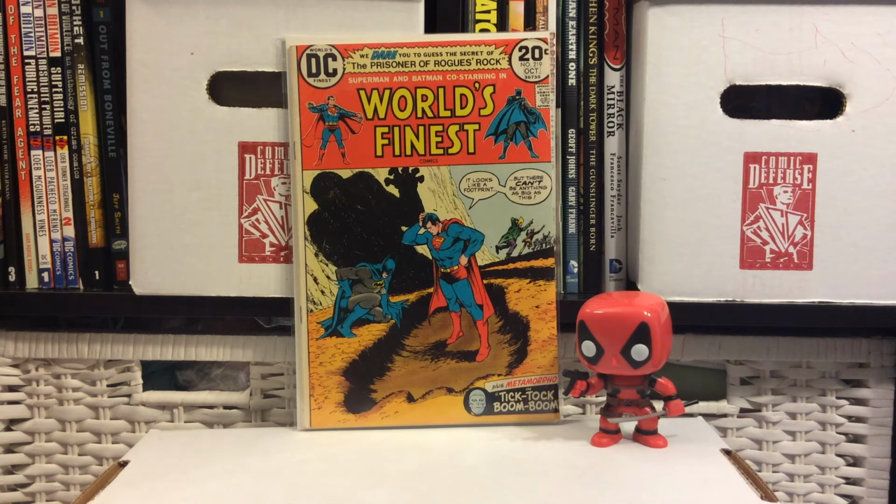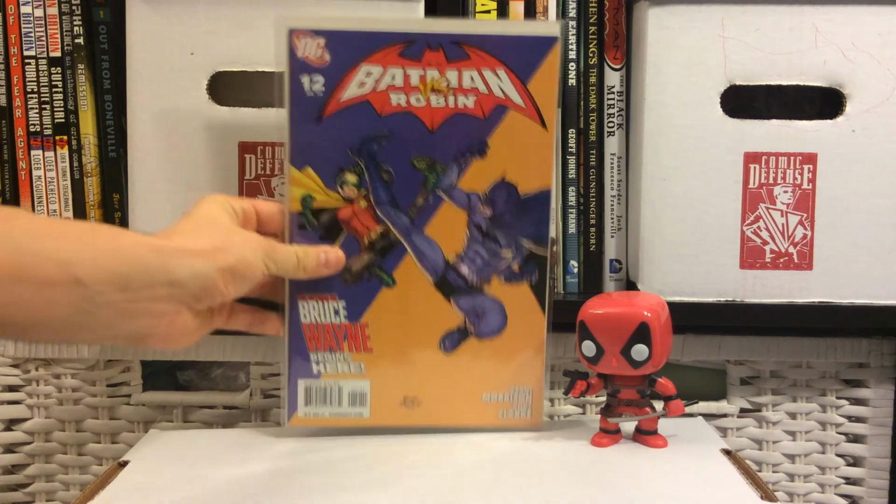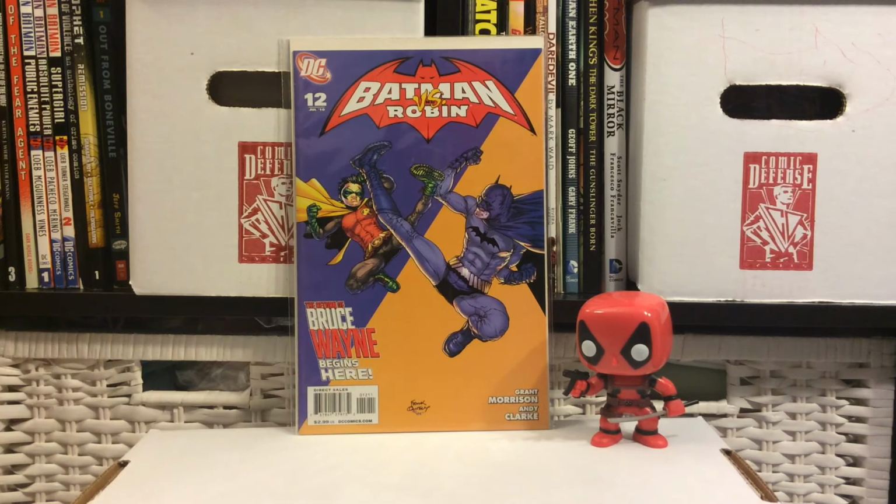This is World's Finest 219, awesome Superman Batman team up. This was from, I went up to my wife's family's house on the Christmas break. I had some time off work, so I stopped at the comic store sort of on the way and picked up a few. These are all just from the dollar bin. My son was with me, so I couldn't really look too hard. I was sort of chasing him and looking through the books at the same time. So this is Batman versus Robin, number 12.